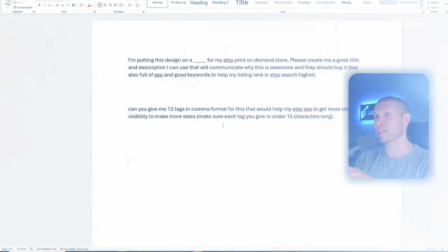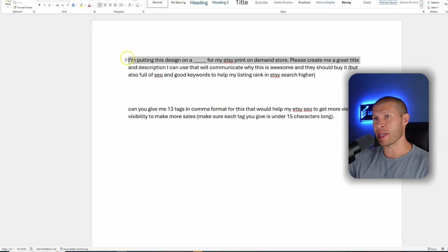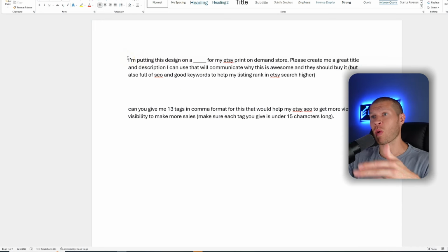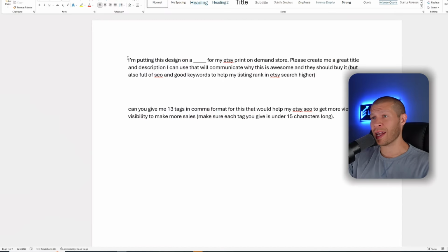And then once you add your design in Gelato, you can use these two ChatGPT prompts to get the actual listing title and the listing description as well as the tags. So I just put that same PNG image design into ChatGPT, and then I'll put this prompt in based on what I'm actually designing. So I'm putting this design on a t-shirt in this case, for my Etsy print on demand store, please create me a great title and description that I can use that will communicate why this is awesome and why they should buy it, but is also full of SEO and good keywords to help my listing rank in Etsy search results higher. Then once it gives me that, I put the title and the description in. Literally done in like a minute. I don't have to think about it.